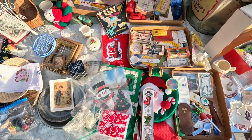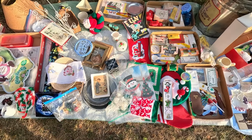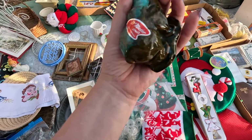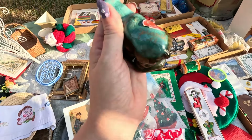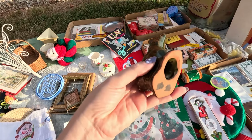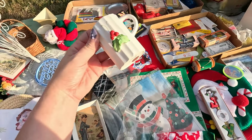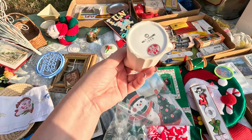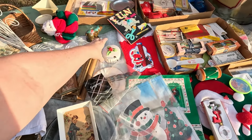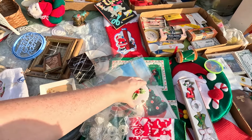Let's see what Christmas stuff there is. What's this guy? We got McMaster Craft. Looks like maybe a little souvenir pottery piece. Oh, these are cute. This little holly berry set. That's Howard. Looks like a little creamer and sugar. That's actually pretty adorable. I'll grab those.